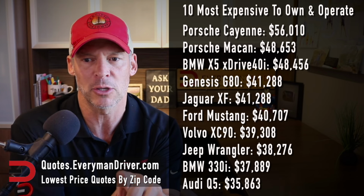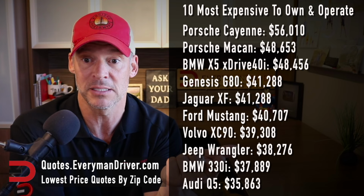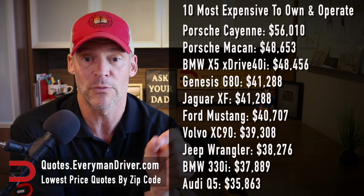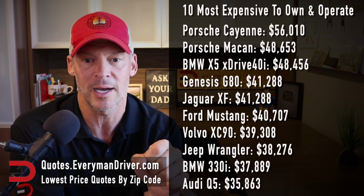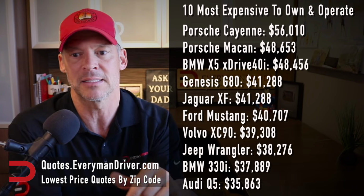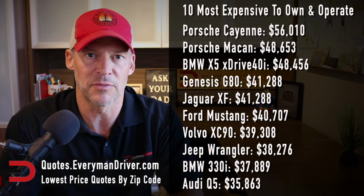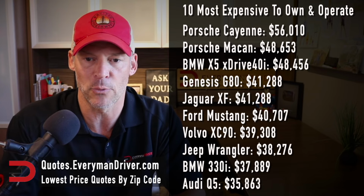MarketWatch's calculations included fuel and financing costs as the major expenses of the Porsche Cayenne. Over 5 years, financing costs hit just over $18,000. Fuel costs reached almost $17,000. Insurance, maintenance, and taxes made up the rest of the expenses. So those are the factors, the data points that came together for this report.